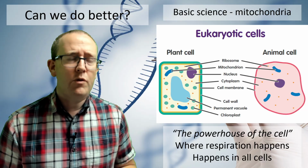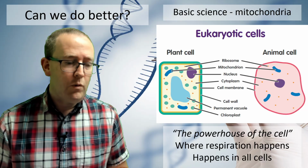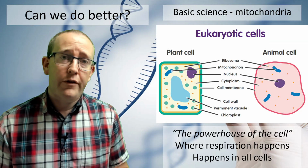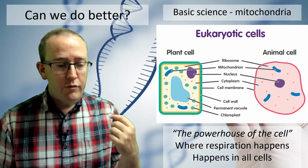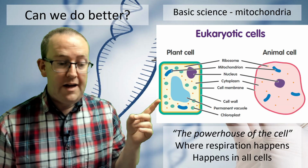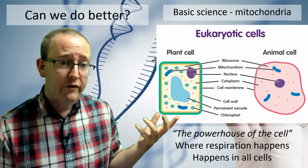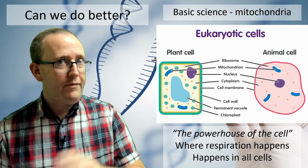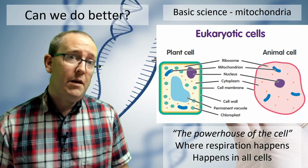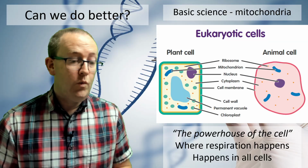Yet the BBC seems to want to steer clear of using words like mitochondria, respiration, and all those other words, okay? So the mitochondria, as you can see on our diagram up here, is where respiration takes place. And plant cells have them, animal cells have them. If you want to be fancy, all eukaryotic cells have got mitochondria. And in some people, the mitochondria don't work properly.